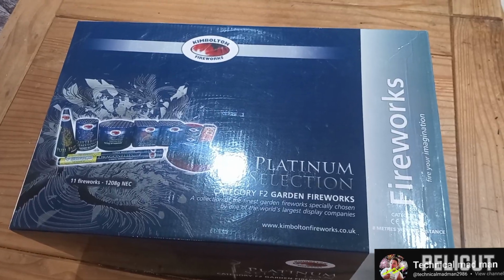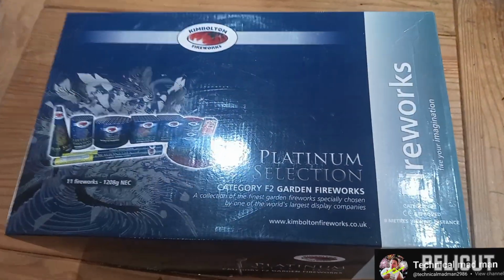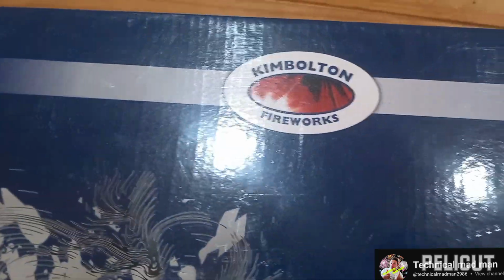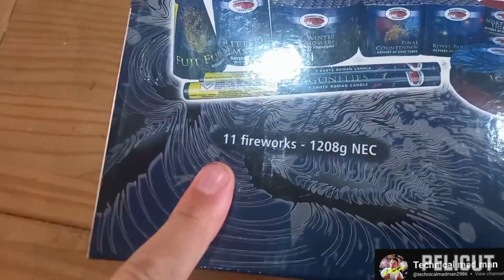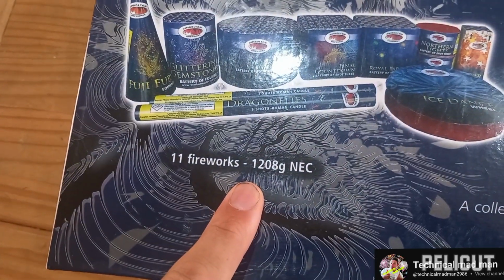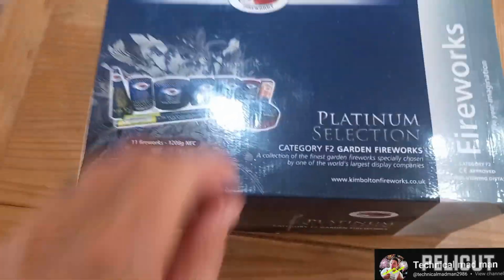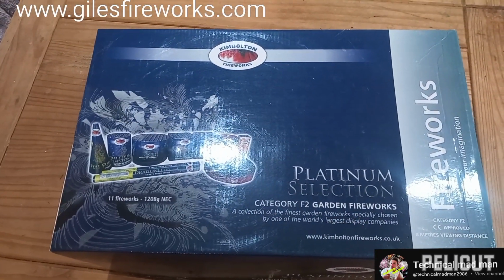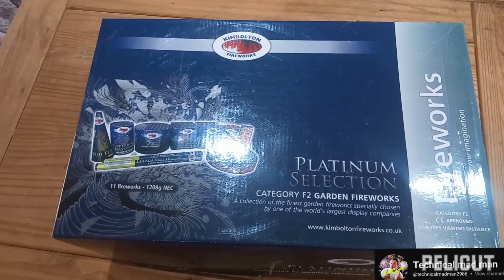In today's video, we're going to be having a look and going through the Platinum Selection Box from Kimbolton Fireworks. Now, there's just 11 fireworks in the set, but there is a total NEC weight of 1208 grams, which is rather heavy. Now, this selection box can be bought over at Joel's Fireworks, and the price is $119.99.